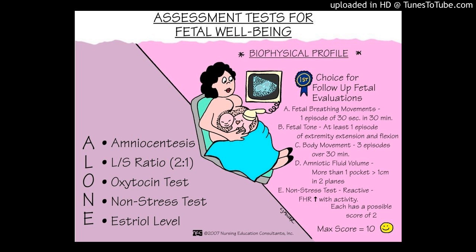So there's a nice little chart in your book on the differences between true labor and false labor. I want to tell you the main difference. I want you to find it on that chart, and I want you to star it, because this is the biggest difference in how you know true labor versus false labor. There is change in the cervix with true labor.